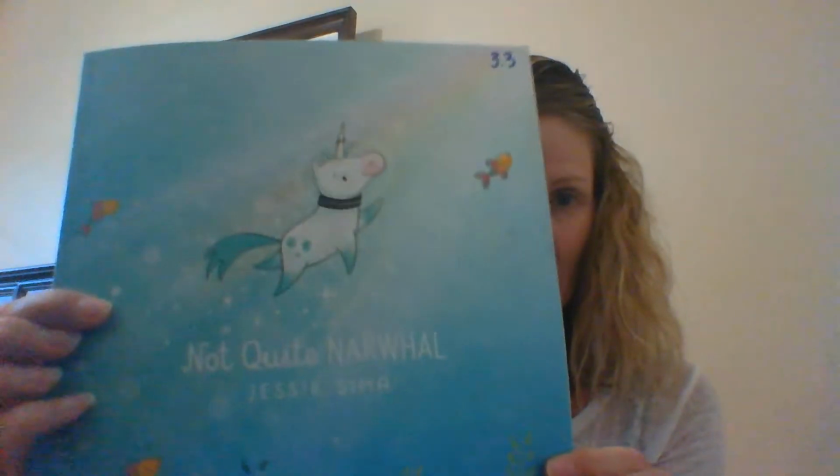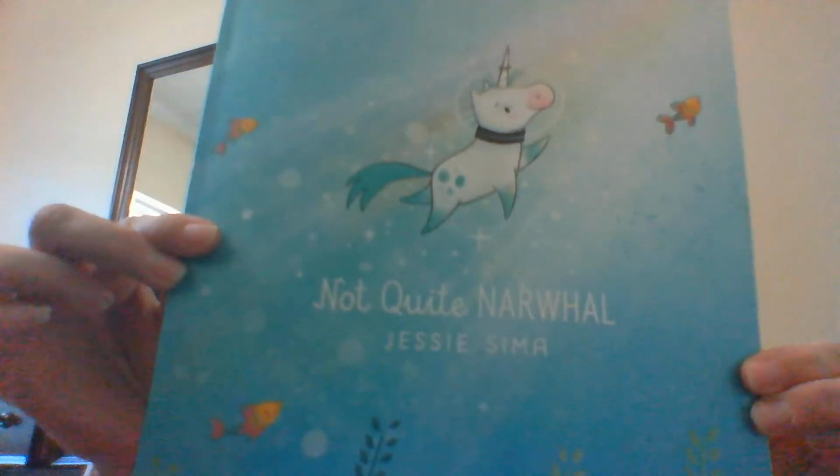For today's story time, I'm going to read Not Quite Narwhal, which is by Jessie Sima. And I don't know if Miss Penny has talked about narwhals before, but they are really cool sea creatures. Before we do that, really quickly, we're just going to go over our two sight words.